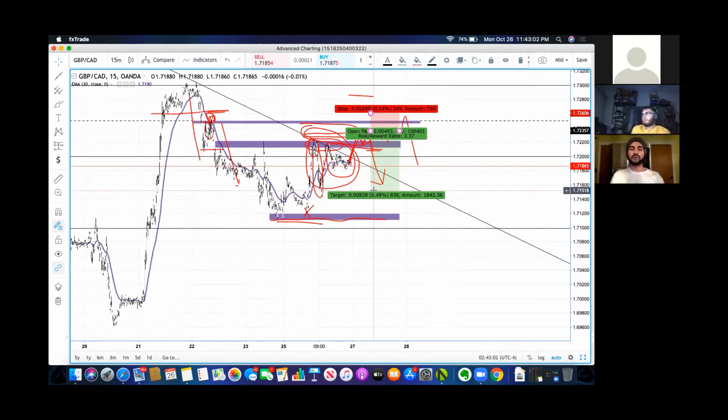Take your target at the midpoint of the range, because we'll never say anything is 100%, because nothing is 100% in the markets, but it's almost a given that price, if the idea is sound, will make the midpoint and it will make the low of the range. Out of all the back tested trades that we've studied, it's like I said, it's almost a given.